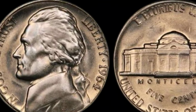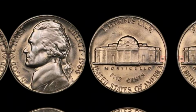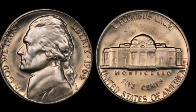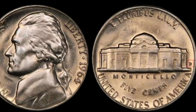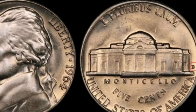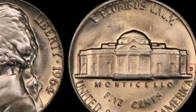Before we talk about the 1964 Jefferson nickel in detail, let's first take a quick look at the history of this coin. The Jefferson nickel has been around since 1938 and replaced the Buffalo nickel. Designed by Felix Schlag, the coin features an image of President Thomas Jefferson on the obverse side, with his famous home, Monticello, displayed on the reverse. It's been a staple in U.S. currency ever since.